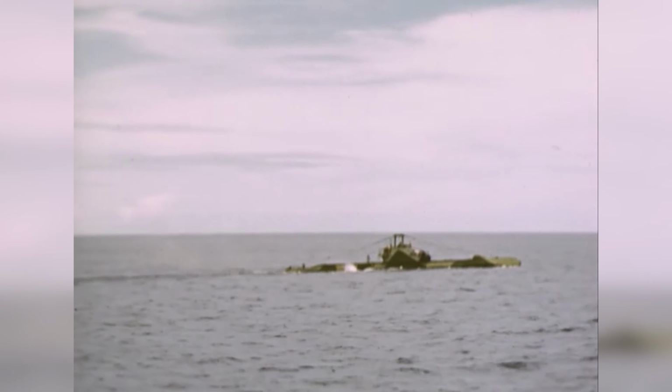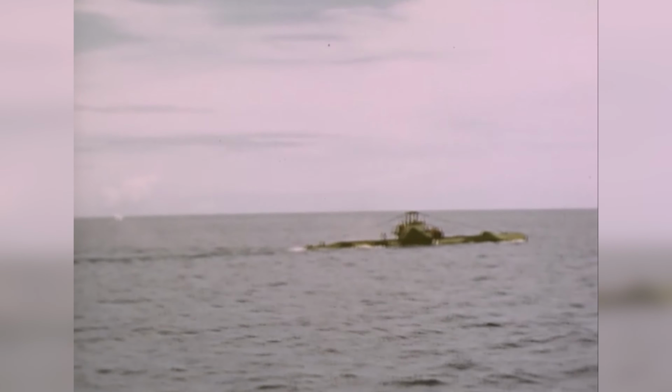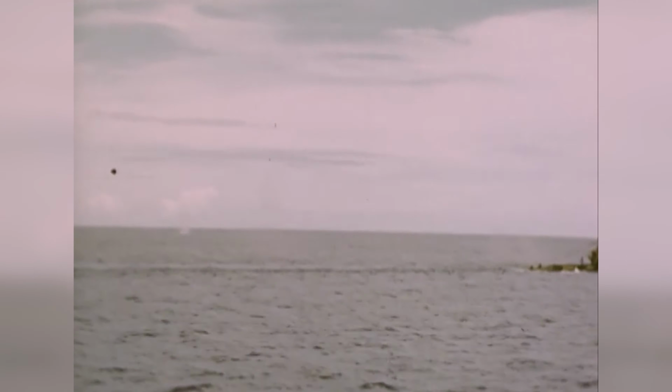In 1939, the Royal Navy submarines were primarily based in China, the island of Malta in the Mediterranean Sea, and in British waters.